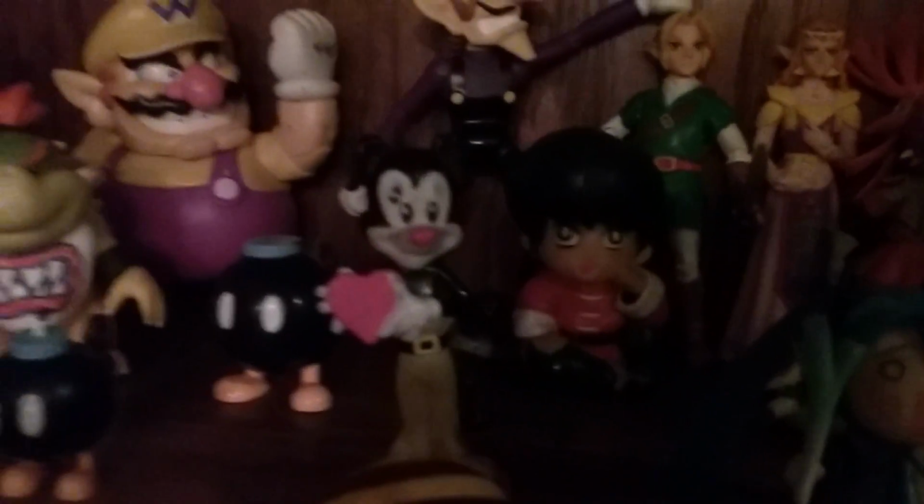Tiny Isabelle figurine. She had to stand when she... But my niece and nephew ended up breaking that off. Then we go to some of my World and Nintendo toys. My Hatsune Miku figure. Yakko Warner, my favorite of the Animaniacs characters.